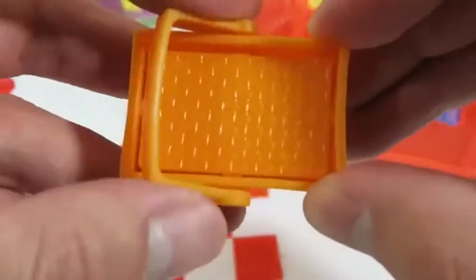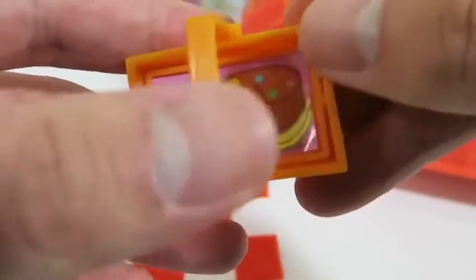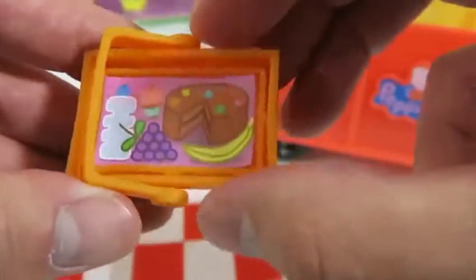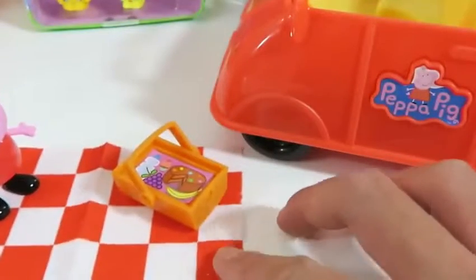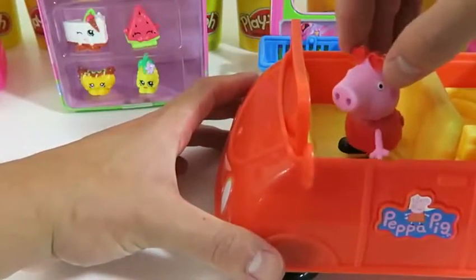We also get a picnic basket. You can flip it around to fill the basket with food. It looks like Peppa Pig wants to go for a drive.